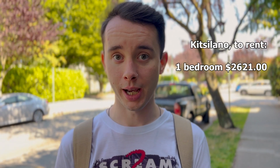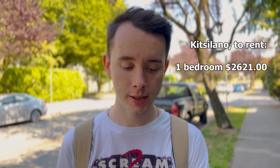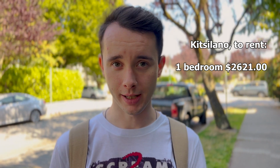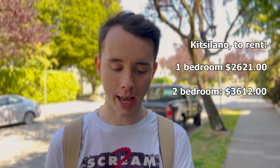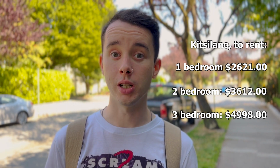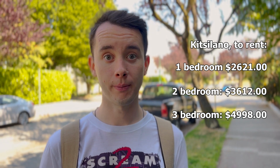Now let's look at the rentals. If you want to rent in Kitsilano, that's probably going to be more of a feasible option, but the prices are quite expensive depending on what you're looking for, and we're going to look at unfurnished prices and the average of the unfurnished price. So a 1 bedroom unfurnished apartment in Kitsilano, the average cost is 2,621 Canadian dollars. For a 2 bedroom house, the average price is 3,612 Canadian dollars. And for a 3 bedroom, the average cost is 4,998 Canadian dollars per month.